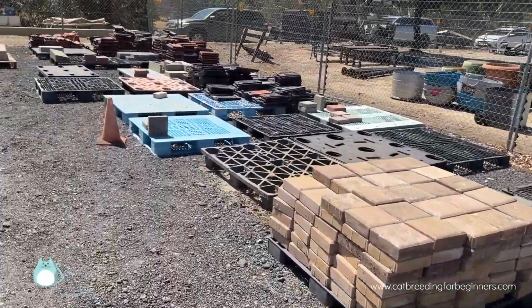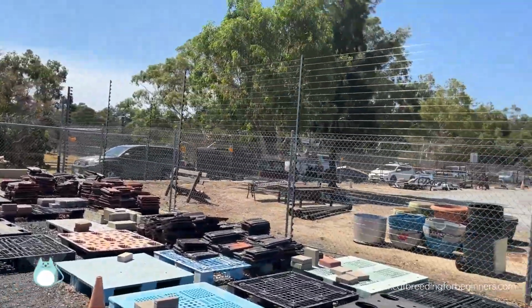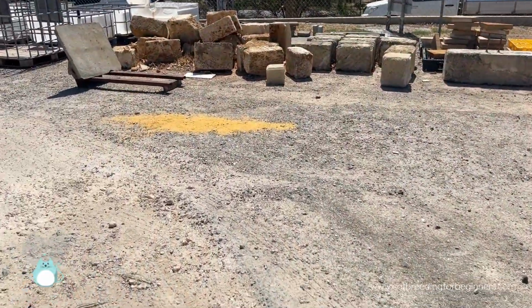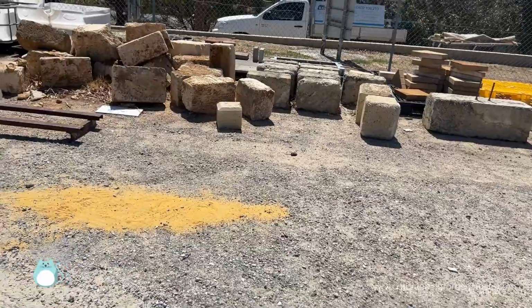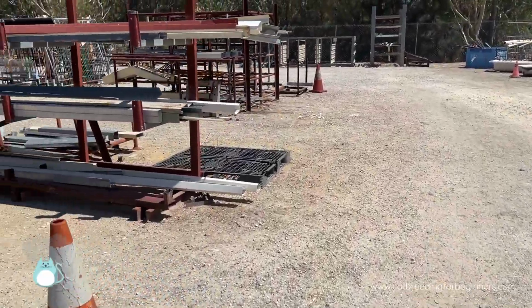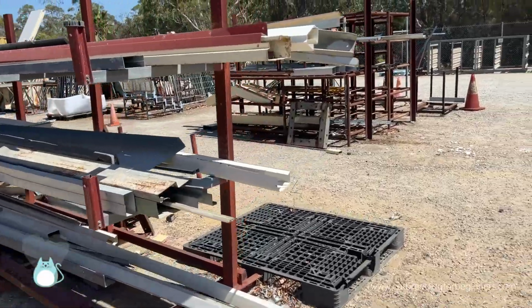So that's the pavers. You see everybody waiting here to go into the tip because it's a hot day today and it's going to close at lunchtime. You've also got limestone blocks if you need any of them for building. But there's a lot of building materials that you can use when you're putting your pens together.